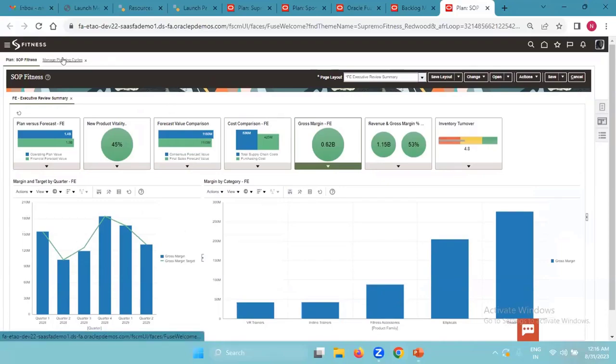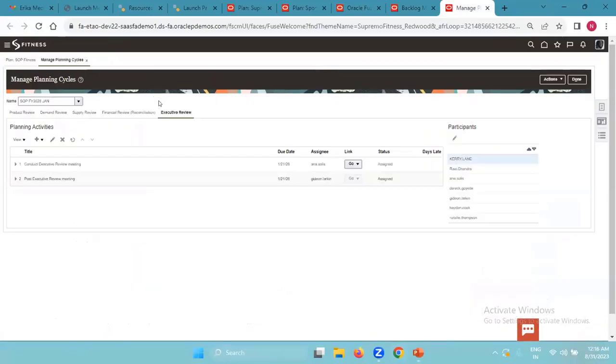Another important aspect of S&OP is how effectively you do your S&OP cycle. The sales and operation planner starts off his planning cycle, which involves product review, demand review, supply review, financial review, and executive review. These are all customizable. So let's look at the most critical aspect, which is the executive review.